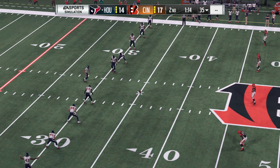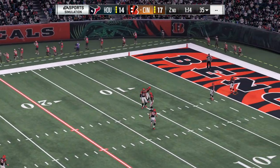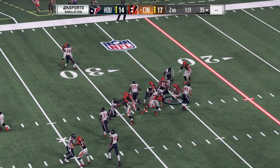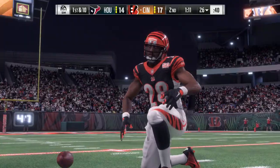The kickoff team on the field now as they will send this one away. Fielded about a yard deep. And he'll take it up past the 25 to the 26-yard line.